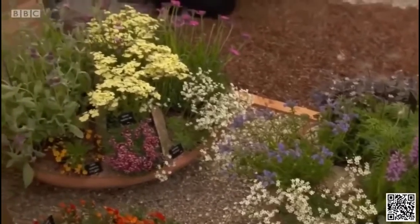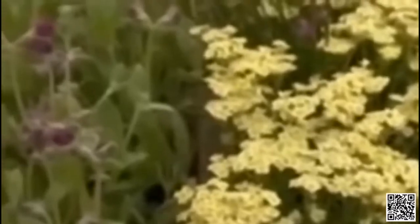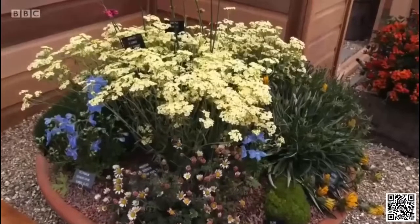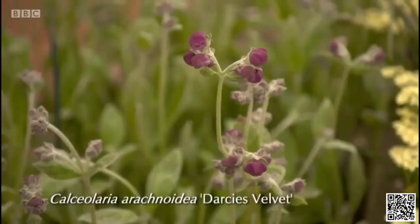It's beautifully laid out. It's absolutely stunning, I have to say. And your eyes are drawn into details and how you put combinations together. I love that terracotta bowl over there. Run us through what you've got in there. So over here you have this classic Saxifraga Whitehills with its pure innocence in the flower, and then you've just got a wash of colour. Because of the greenhouse, it's creating a little bit of shade in the corner. You've got the Calceolaria arachnoidea 'Darcy's Velvet' there with its richness in foliage and flower colour.